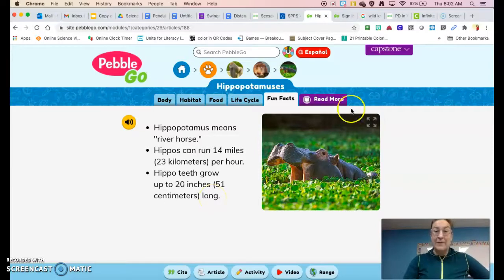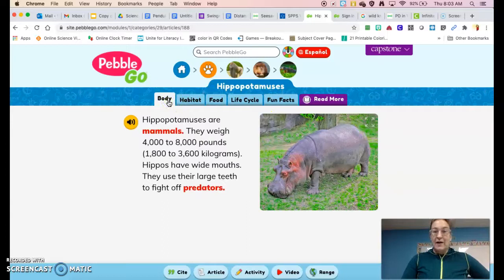So I'm on fun facts. Let me start back at the beginning. This is a real hippopotamus, not the pretend one from the story. Hippopotamuses are mammals. That means their bodies are kind of like ours. They have skin and a lot of the same parts we have. They weigh 4,000 to 8,000 pounds. That's huge. Hippos have a wide mouth, and they use their large teeth to fight off predators. So like if a lion came to their water hole and tried to eat them, they could fight a lion with their teeth. Isn't that interesting? I thought they would use their teeth for hunting, but they don't. Their teeth are just to keep them safe.